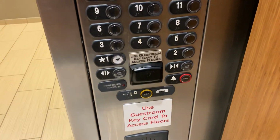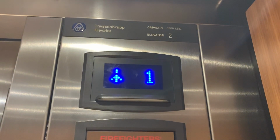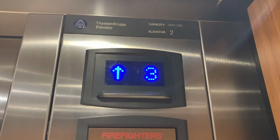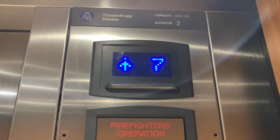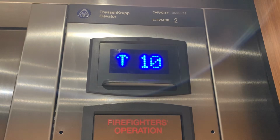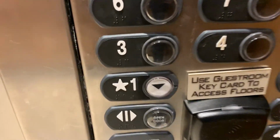We got another set of elevators. Oh, look at that. That's funny. Whoa, look at that. There are two buttons that have down buttons. Is this basically the same place? Oh, but there's another view.